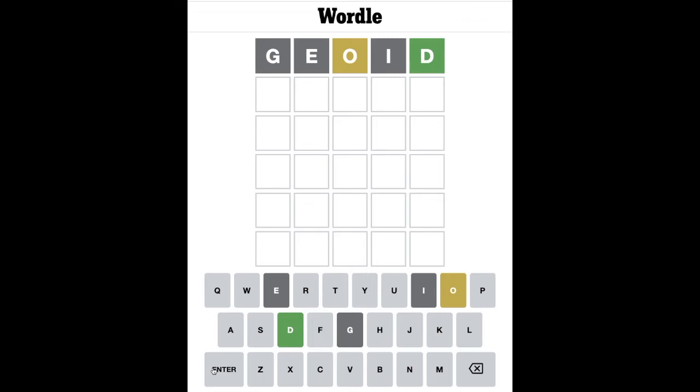Let me put my glasses on. It might help me to think. If it's not an ED, what letters could we have before the D? Could have an R, could have an N. How about the word bound, B-O-U-N-D?